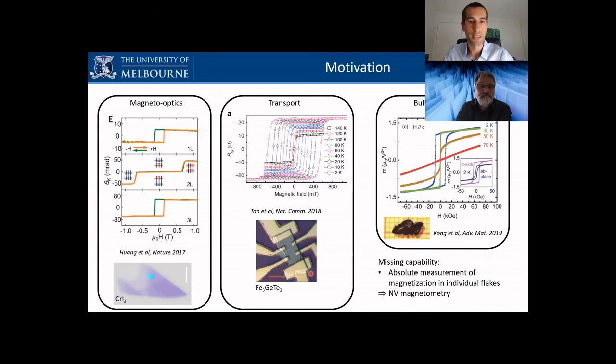And the other class of techniques is using transport by measuring the anomalous Hall effect, for instance, where you measure resistance. And that's very useful to get the hysteresis curves, for instance, of those materials. But what's common to those two classes of techniques is that they're qualitative. They can't tell what the absolute magnetization in the sample is.